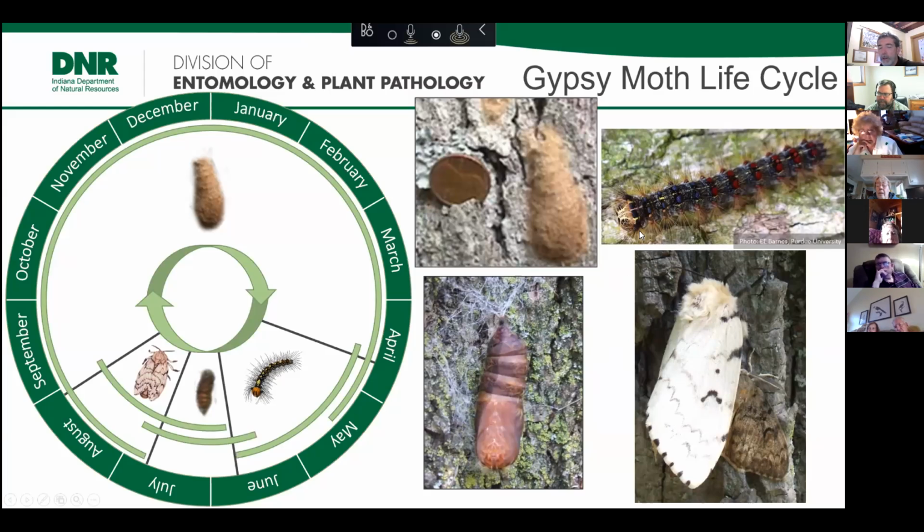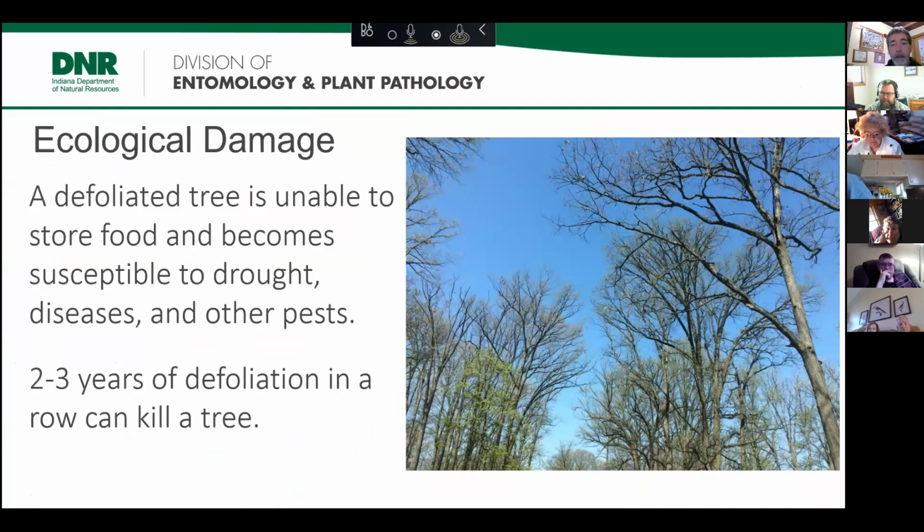The full-grown caterpillar of gypsy moth is very distinctive. It has 5 blue dots followed by 6 red dots down the back. This is the head up here, and they're extremely hairy. There's no other caterpillar that looks like that. So it's a very distinctive caterpillar and an easy way to identify gypsy moth.